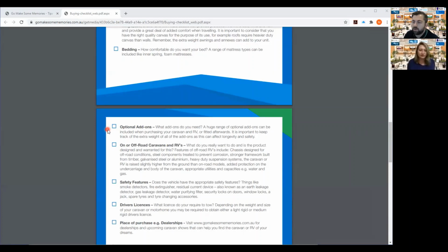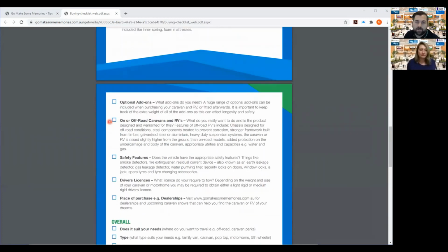So, you know, what you want to do. And then on-road, off-road, Linda, this is a great topic in itself. I'll let you talk about how people design them around on-road or off-road use. Typically people think that if they've got checker plate down the side, they're an off-road caravan. They're not. That's more of a look. So I'll let you talk about how, engineering-wise, they should design it.